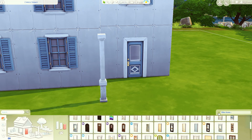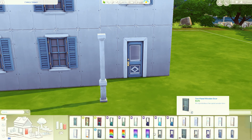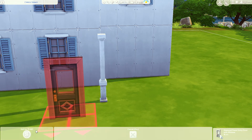But you could also, I do this a lot too, go up to colors and choose blue, and it doesn't always work well. I've noticed that some swatches don't show up in the blue all the time, even if they are blue. But this can also be a way to notice doors or swatches that you didn't know existed or kind of forget about.